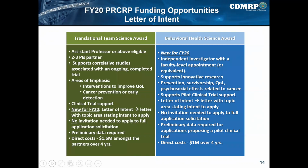Interventions to improve quality of life are important, and cancer prevention or early detection are important for some of our topic areas. Clinical trial support is allowed, but remember, we're really emphasizing doing those correlative studies from samples and images and so on that you might have gotten from a clinical trial but now want to do an analysis on. New for the FY20 year, we are doing a letter of intent here. We are not doing a pre-proposal. So no invitation is needed to apply for a full application for this one. Preliminary data is required, and you have $1.5 million amongst the partners over 4 years.